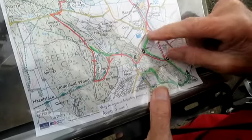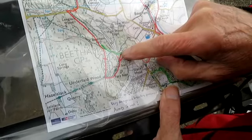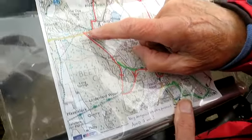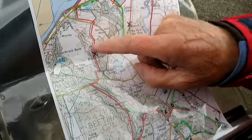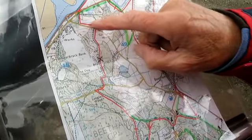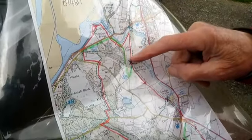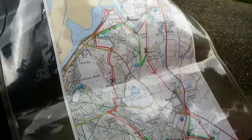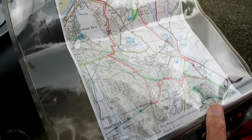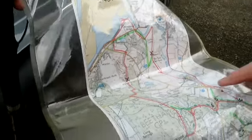We're not going that way, so we'll walk up the road and pick it up here, and we'll go to the top of Fairy Steps, down to the road, cross the road, and then up the other side. Beautiful views from up here over the bay, and then down along the shore, through the deer park and back to the car park. How far is that? Perhaps 5 and a bit, because I'm cutting off quite a bit here.